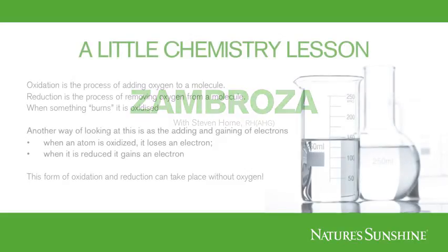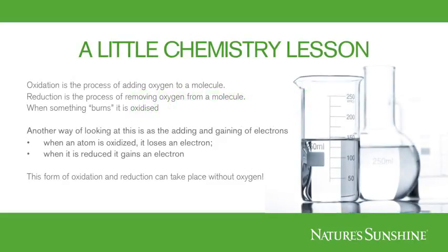And so what I want to do is give you just a little teeny bit of chemistry lesson. Now, don't be scared. I've never taken a chemistry class in my life, so I promise this will be really straightforward. But oxidation is the process of adding oxygen to a molecule. And reduction is the process of removing oxygen from a molecule. So when something burns, it gets oxidized.